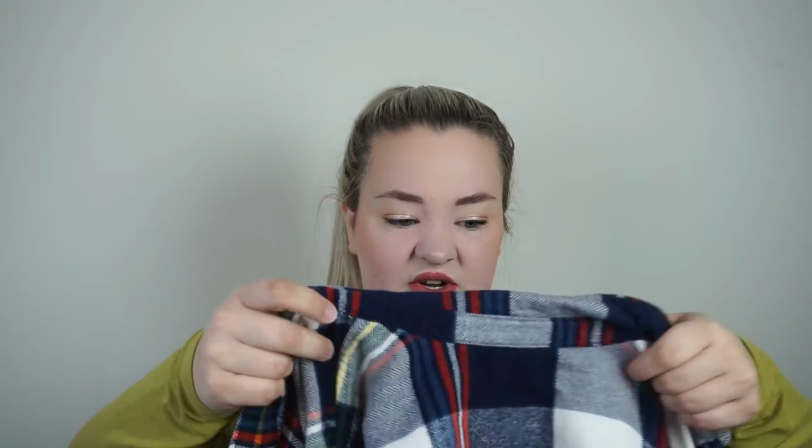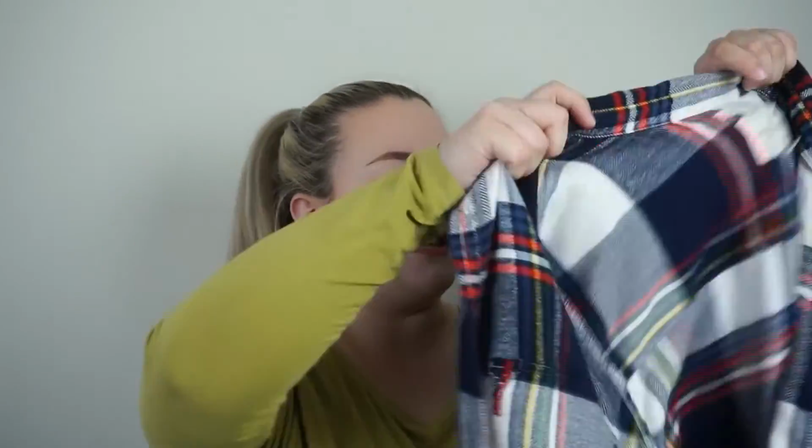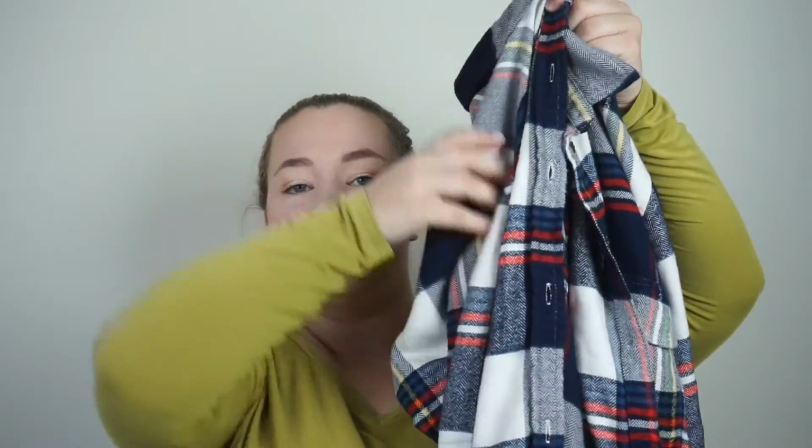The first thing is from American Eagle. Yes, I'm 25, and yes, I still shop at American Eagle. This is, I want to say, part of the Ah-Mazingly Soft collection, which I love. It's a fantastic collection in general. But this is, I think, their Cabin Flannel, which is so ridiculously soft.